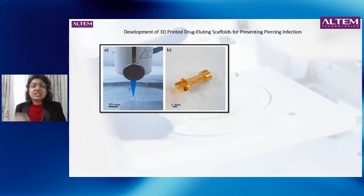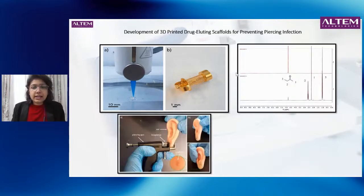You also have customized drugs. You want to create an implantable drug device. You want to create some sort of pouch, some sort of device that you can easily fit in the body while being biocompatible enough, which is another point.